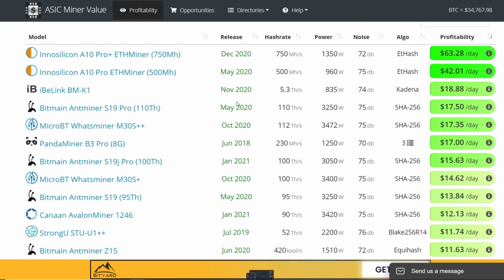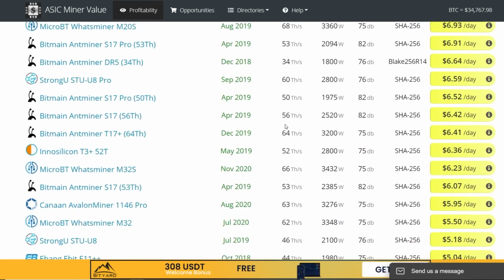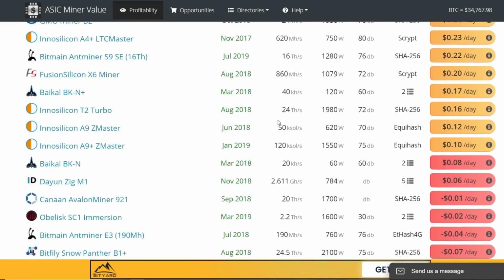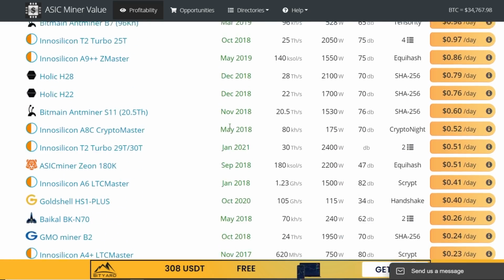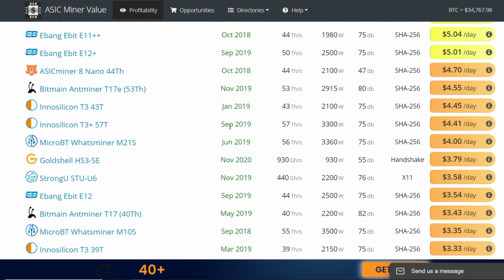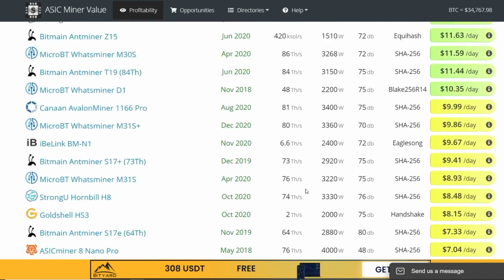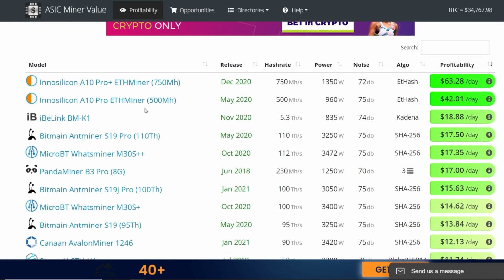But yeah, just comparing to other ASICs out there that have come out in the past, you guys can see there are 100 different ASICs here, and I'm at like 10 cents per kilowatt hour. So there are definitely a few different ASICs here that are essentially still profitable to this day. But generally, you can see there's a lot of new ones that have come out recently.